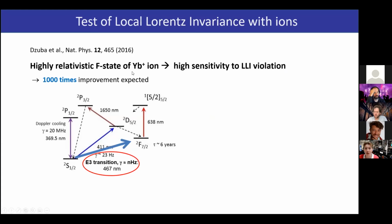And fortunately, terbium has also extremely high sensitivity to a possible violation of local Lorentz invariance, because the F electrons are very relativistic, so they have large momenta. And Zuber et al. calculated that in principle, we should get even up to 1,000 times improvement compared to the calcium results.